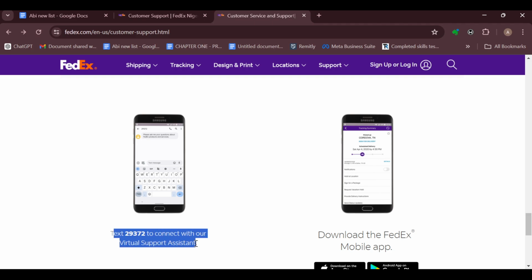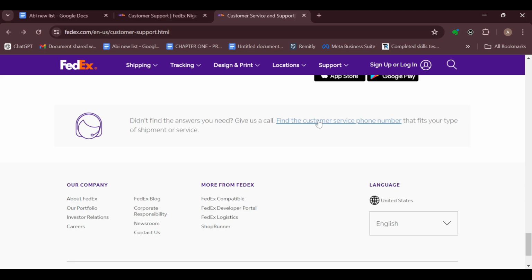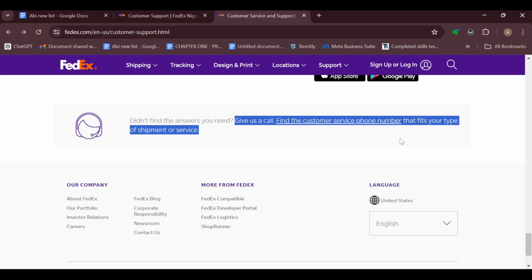So for you to be able to connect to the virtual support agent, just send a text to this number that has been typed here, and then you would also get your answers. And then lastly, you can give a call. All right, this is usually the last resort after you've tried everything out and it's not working. You can just give a call in order to get a response as fast as possible.